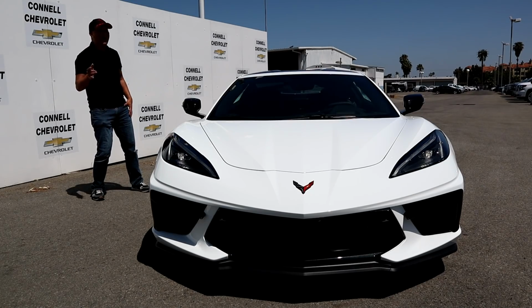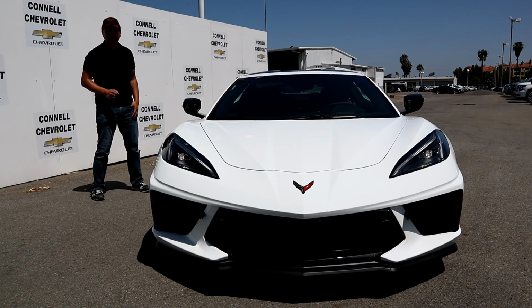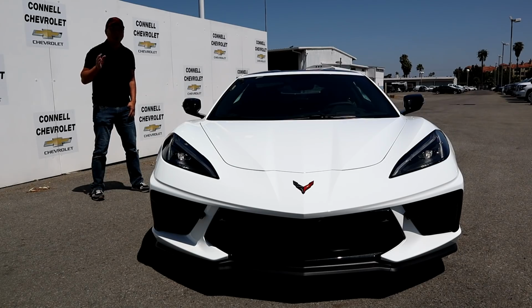There aren't any more manual transmissions. It comes with a lightning fast dual clutch automatic transmission. There aren't any more circular exhaust tips. They're all square and it comes with 4. 0 to 60 comes in at 2.8 seconds, all for $60,000.